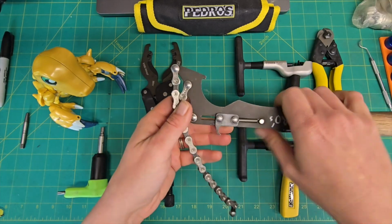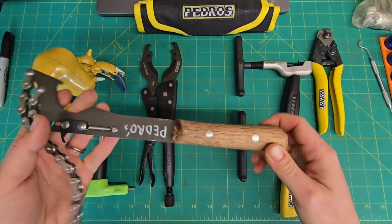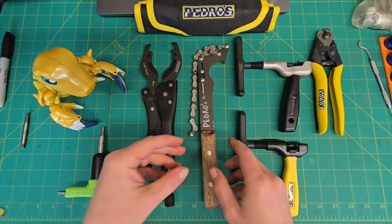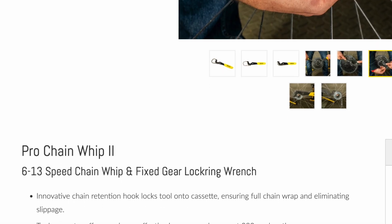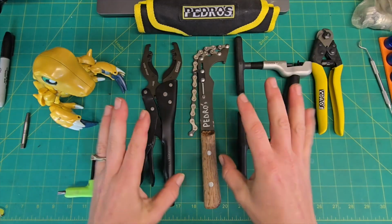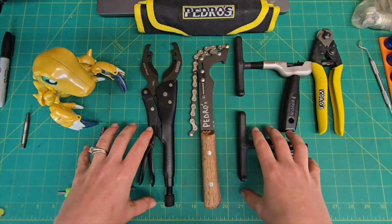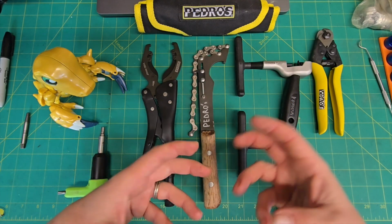So their chain whip is cool because it has the spring-loaded part, but I always hated how thin the handle was. So that was a change that I made in a previous video. But if you look at the chain whip now on Pedro's website, they actually came out with a new version that has a thicker handle. Did they have to do that? No, they didn't. But when you talk to them, you can tell that they're really engaged with what people do in the bicycle world and making that easier for them and better for them.